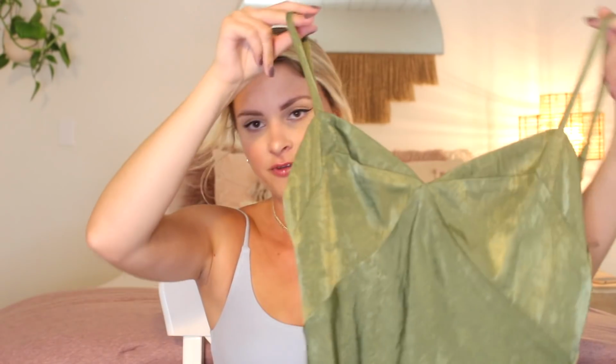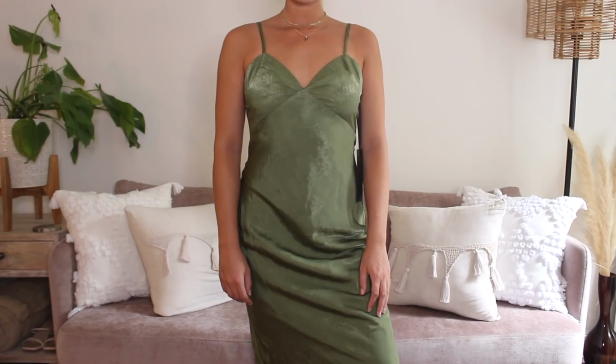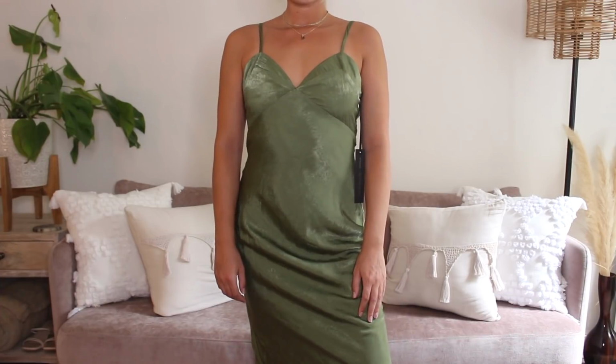I have two dresses from Revolve. The first one is this beautiful olive green slip dress, and it's kind of a midi length. I just love the top of it. The material is so nice and soft, and it just goes down to a midi length, which is really pretty. Love this color. Definitely gonna love this for the summer when things start to reopen.